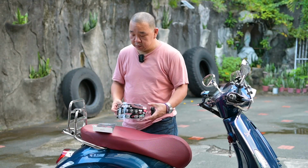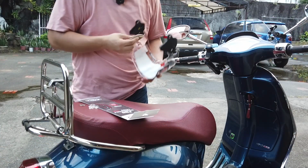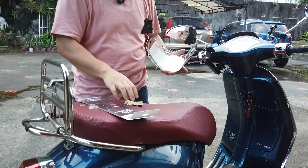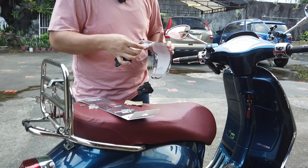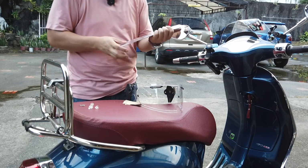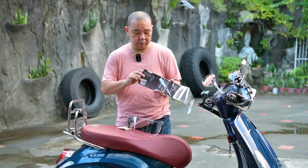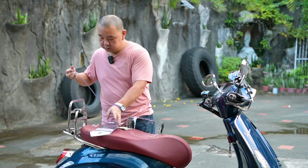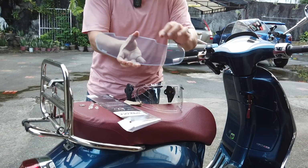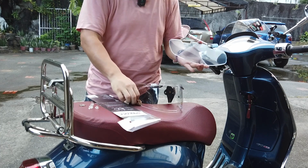Okay, since we're already removing this, might as well go and install the pin lock. Okay, so let me just clean this. Let's go ahead and peel this off already. Okay. Open our pin lock. As you can tell, if you have a pin lock, this is the silicone. There's a silicone around here. So this silicone part is what goes on the inside of the visor.